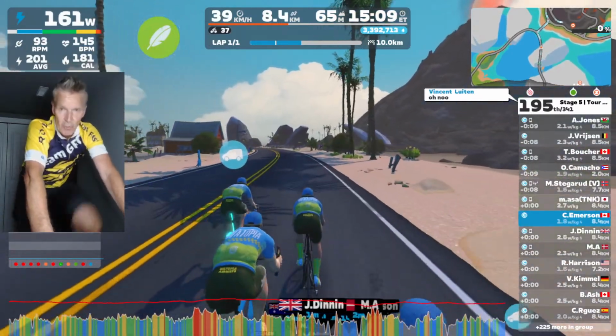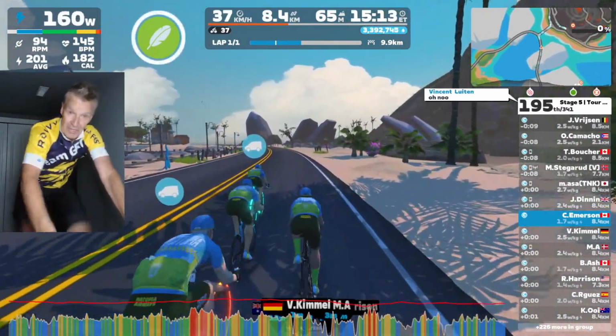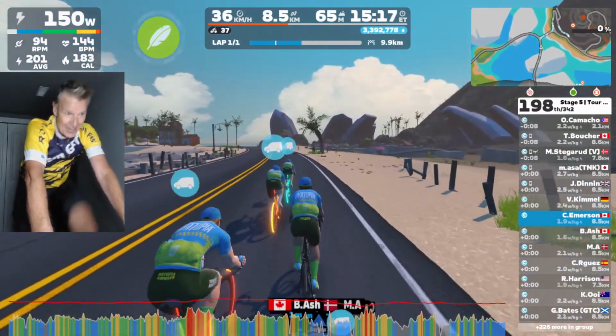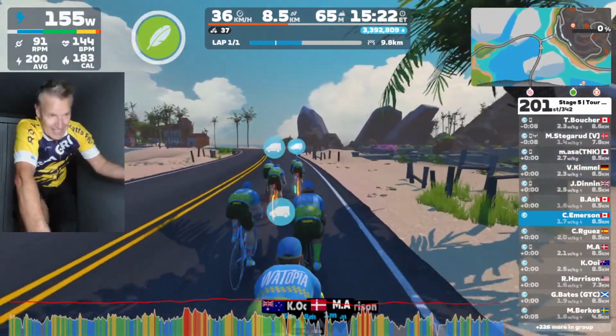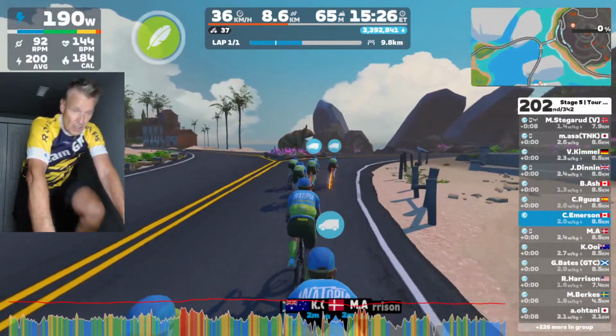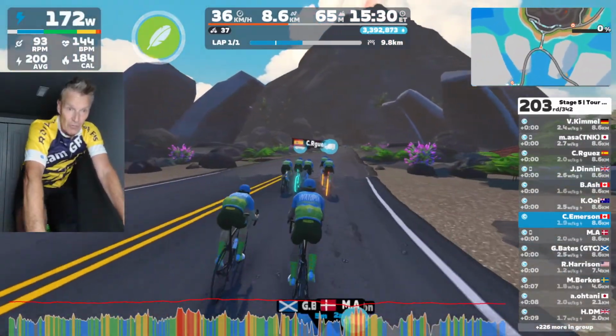So the Tour of Watopia, there was 3 different events, I think. Short, medium, long. One was a 52K route. I think those will be revealed as you do them. I guess I don't get to see them right now, unless I go back in there and explore. So we're heading out of the expansion area now, and back over towards the volcano.